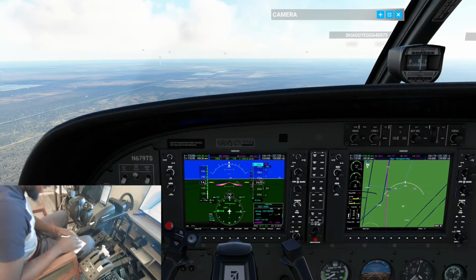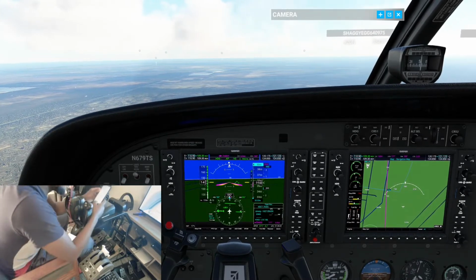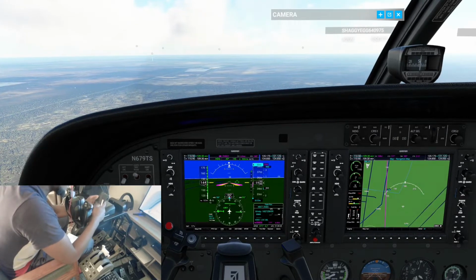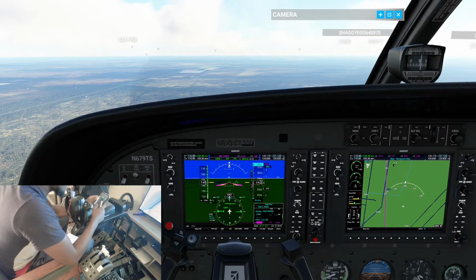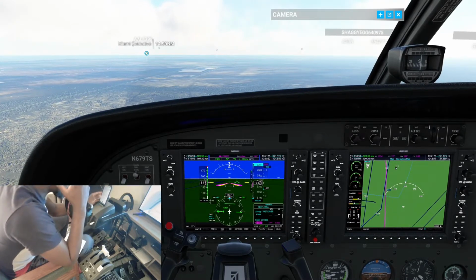Miami Center, good evening, Zixjet 252, level 370. Zixjet 252, Miami Center, roger. JetBlue 1702, Jacksonville Center is closing, radar service terminated, frequency change approved. Have a great afternoon. 2510, Jacksonville Center is closing, radar service terminated, frequency change approved.